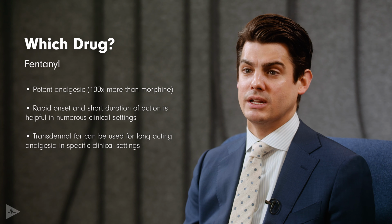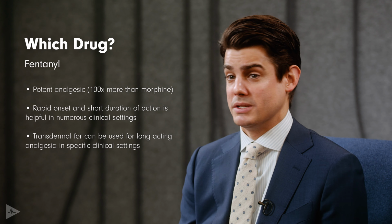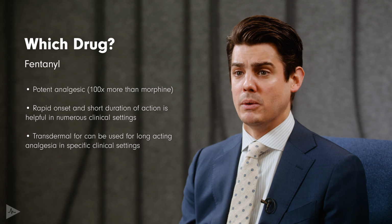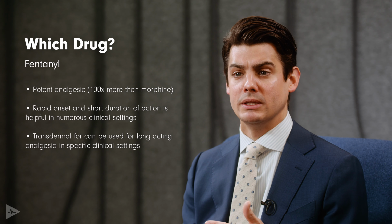We think about the patient in the intensive care unit where we're using this medicine for analgesia and even as part of a sedation protocol. We want to be able to adjust the doses frequently and monitor for side effects, in patients with hemodynamic instability, or just patients that we're not sure which direction they're heading clinically, and we want to make sure that we're not overdosing for the effect that we desire. It also has a transdermal form, which can be used for long-acting analgesia in certain clinical scenarios.